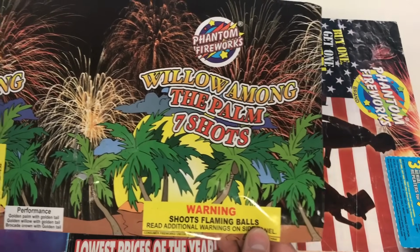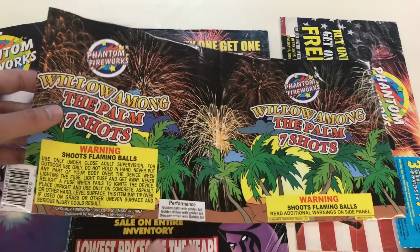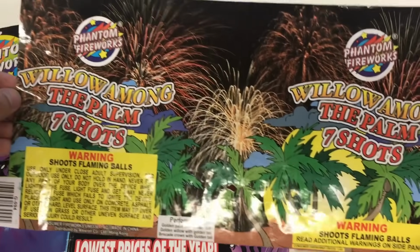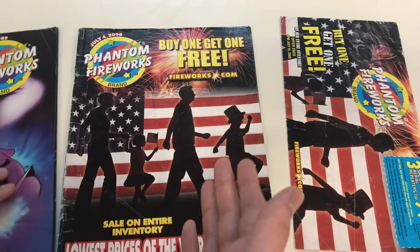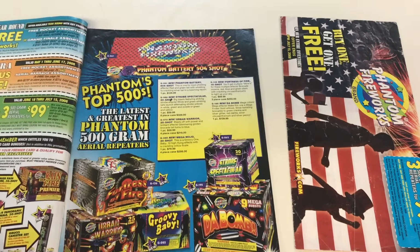Then we've got Willow Among the Palm, a little 7-shotter. This was also one of my favorite little 200 grammers. Pretty cool, vintage looking label. As you can see, the old logo. I don't know if they still make them like this, but anyway, pretty cool stuff that I found with these catalogs. So now, let's get into the 2008 edition of the Phantom Fireworks catalog.